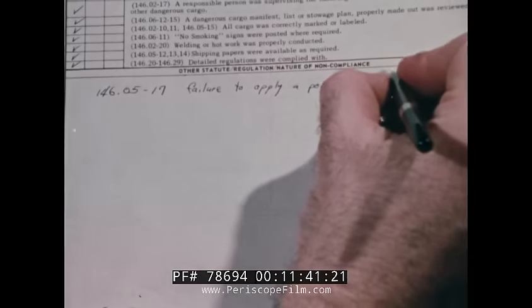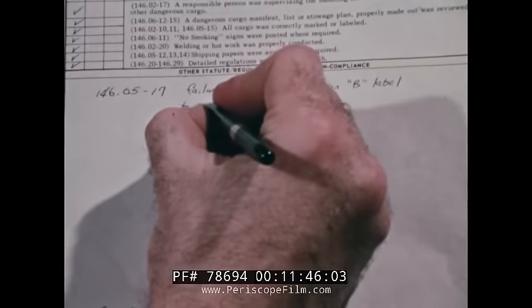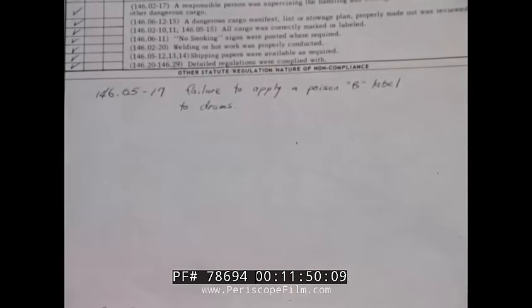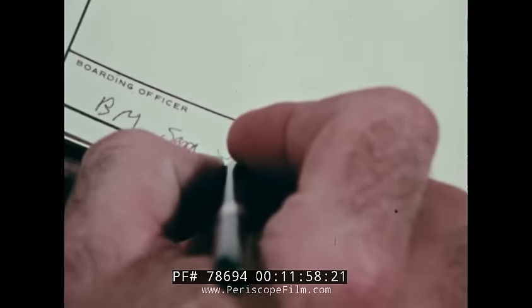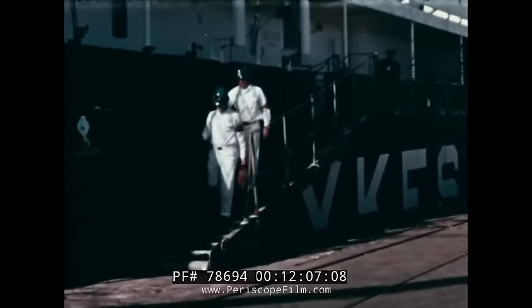A common example of such violations would be failure to apply a poison B label to the drums of a Class B poison. The last item to be completed on the form is the boarding officer's signature. Where more than one man performs the inspection, the senior man signs the form. So the inspection of a cargo vessel has been completed, and the busy ship's master can get back to his work.